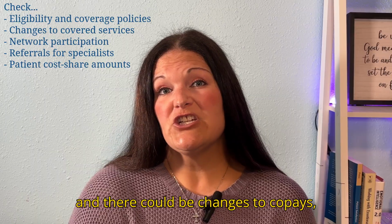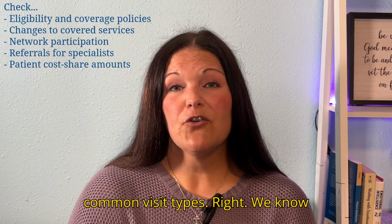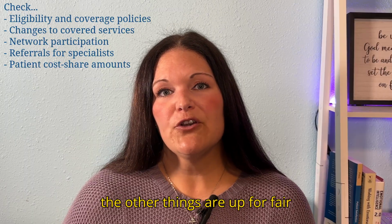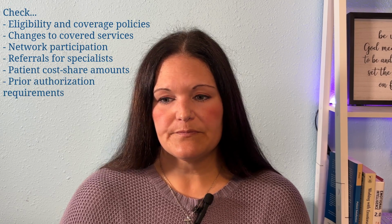And there could be changes to copays, coinsurances, deductible amounts for common visit types, right? We know preventive exams are never going to have a patient cost share. However, all of the other things are up for fair game for changes.